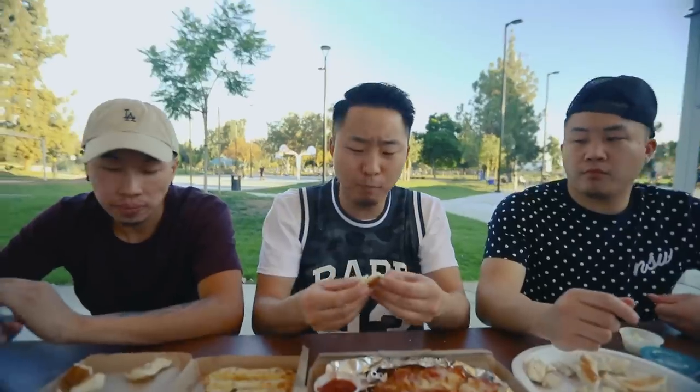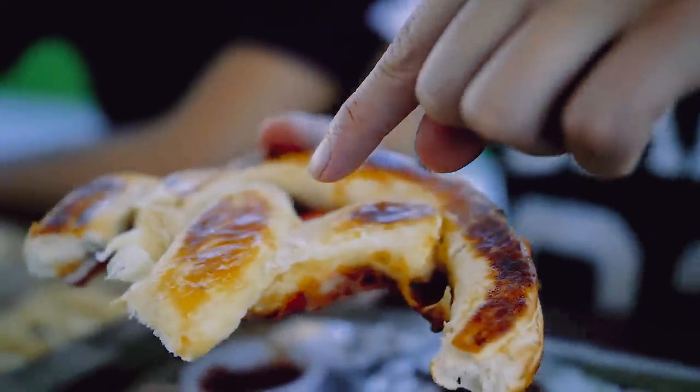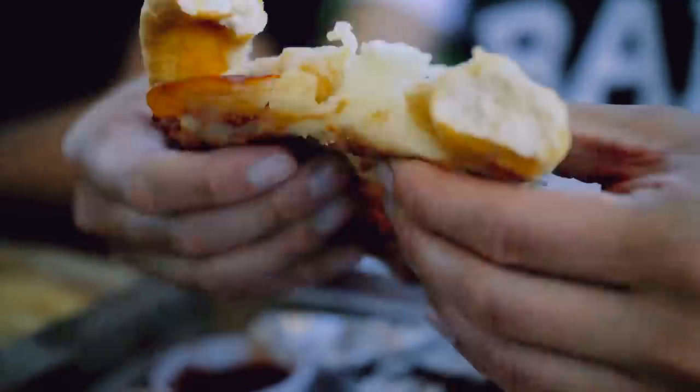Yo, for a plain pretzel, I actually like the consistency. I like how it's crispy on the outside, super soft and fluffy on the inside. Guys, now I'm not gonna lie, we've been hyping it up. If I like the plain pretzel that much, there's a chance I like this pizza pretzel a lot. Oh, man. It's still warm. I like this right here. It does look like it's been cooked well. Oh my gosh, look at that.